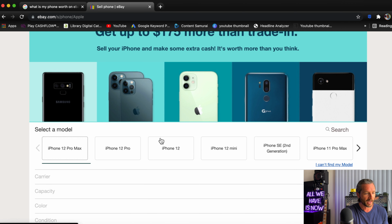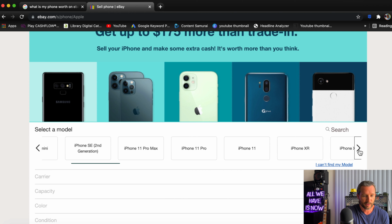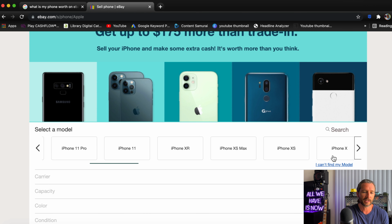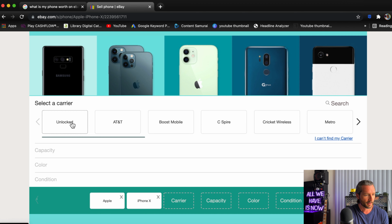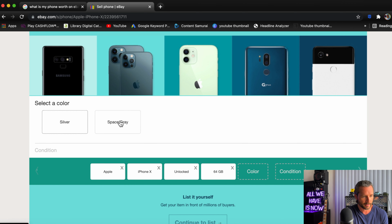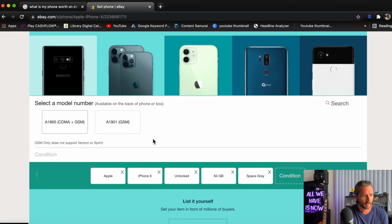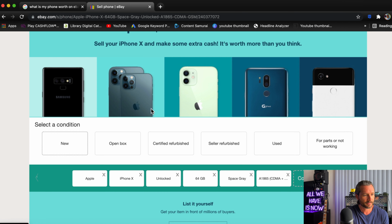So obviously you want to go Apple, and then we're going to slide down to the iPhone 10. It looks like they have them in chronological order here, so they definitely make it easy to figure out what your phone is worth. Mine's an unlocked model, and I have the 64GB. It's space gray, and you want to be honest about the condition too, guys. So this is the CDMA and GSM model since it's unlocked.